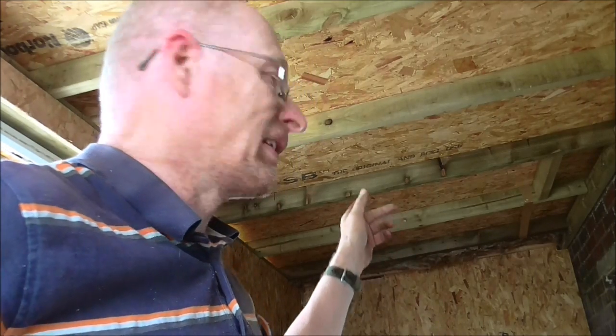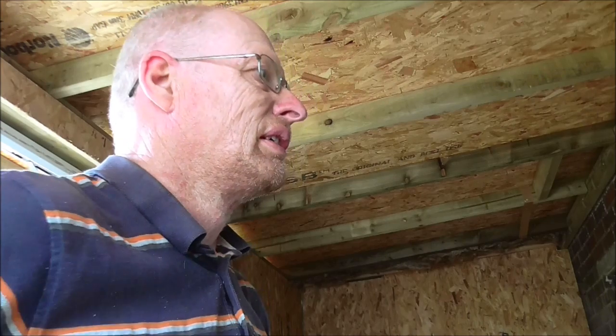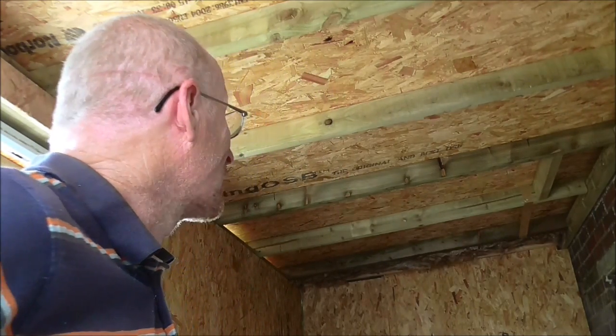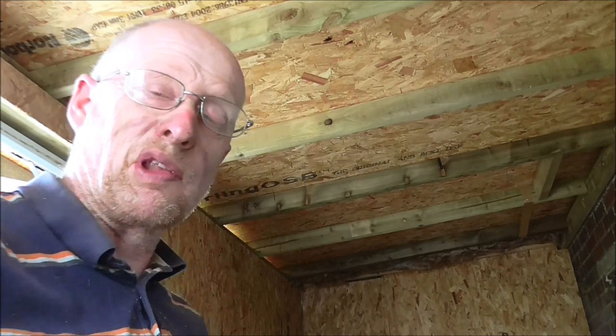Well, putting the loft insulation, cavity ceiling insulation in is harder than I thought. I should have maybe built the ceiling first, then put the insulation in, then put the roof on. I had gravity working in my favour, but as it is, it's working against me. And I am struggling. But I ain't going to give up. I'll figure out a way of doing it. And when I do, I'll bring it back.